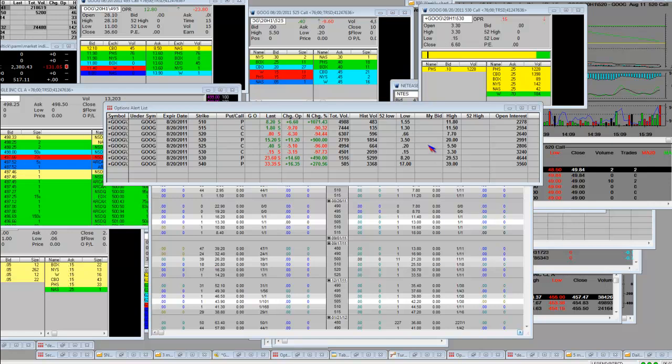SMF, good morning. It's 6:03 a.m. It's a Friday, 8/19/2011. Options monthly expiration.